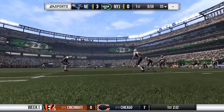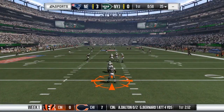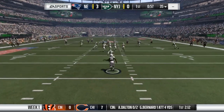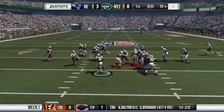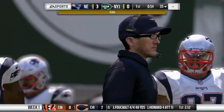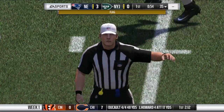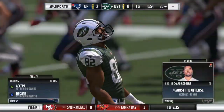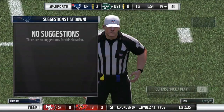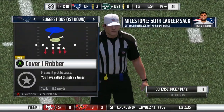The kicking unit out for the Patriots as they send this one away. Williams to return. And a nice return sets him up pretty good here at the 30-yard line. Holding, receiving team. So a little grabbing there, but this time it goes against the offense for holding.